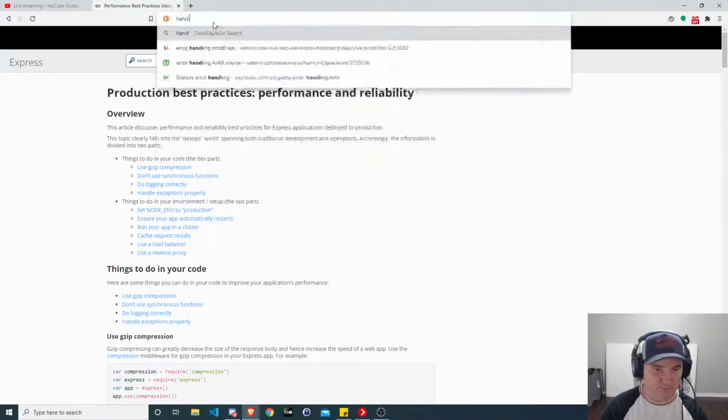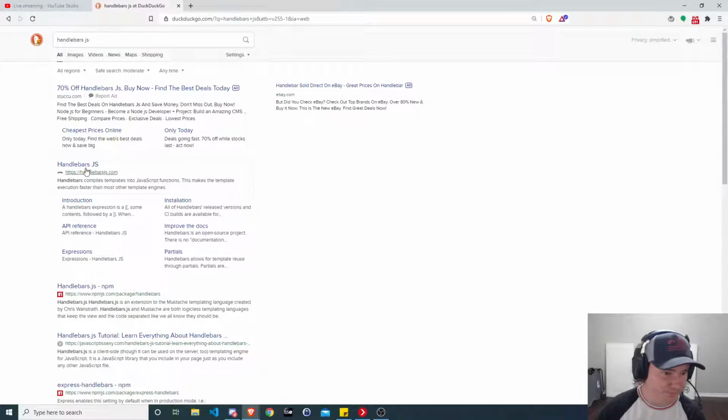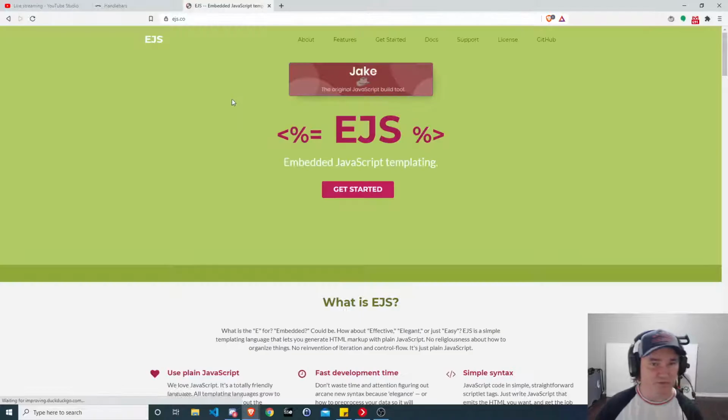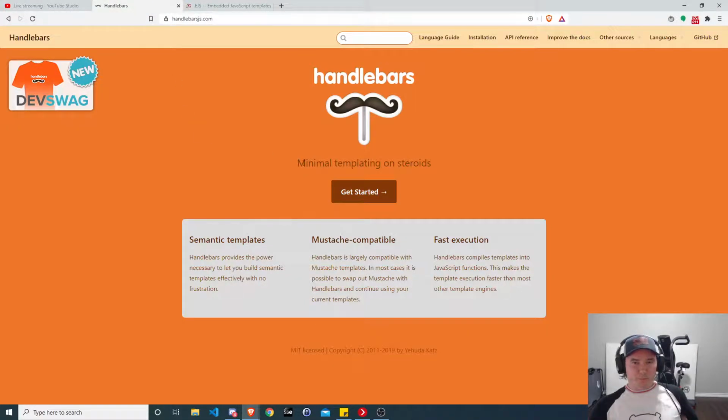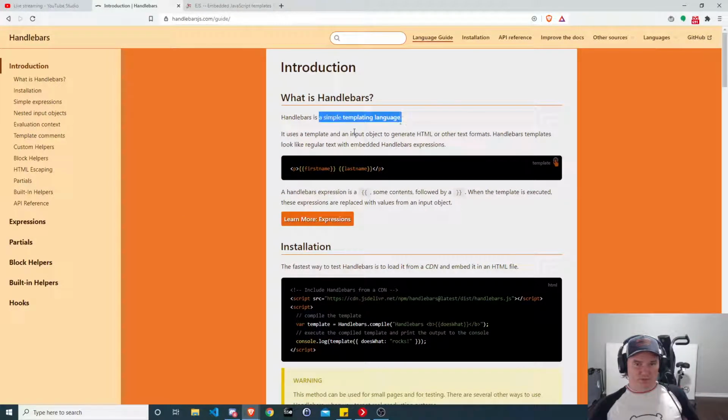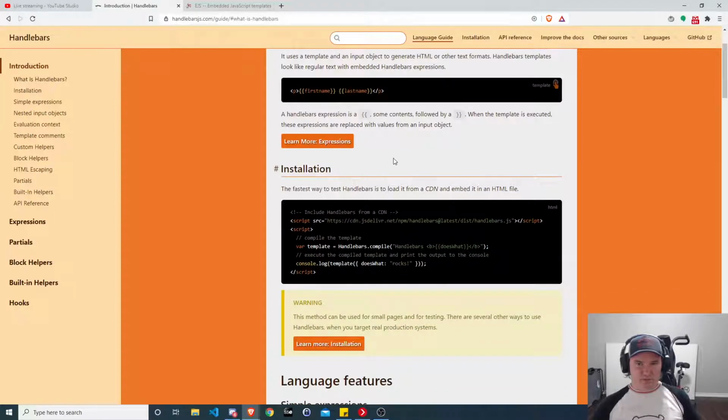Let's look at Handlebars. We'll look up handlebarsjs.com, and then we'll look up EJS, embedded JavaScript. All right, so here are two websites. Minimal templating on steroids. Get started. So it's a simple templating language to generate HTML or other text formats, but for us, we're interested in HTML. What's inside of the mustaches, the curly braces, are variables. They would be variables coming potentially from your backend with Node or Express.